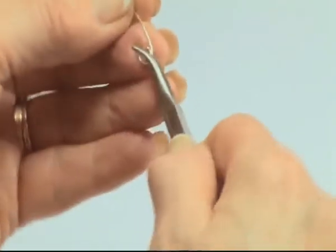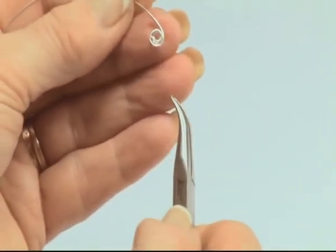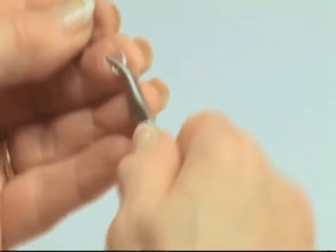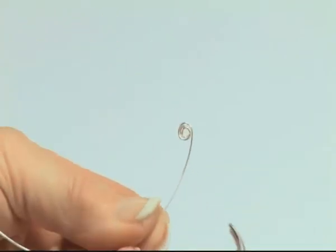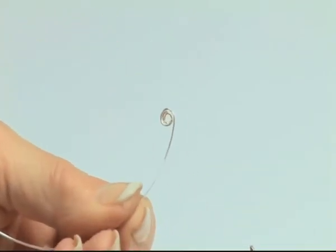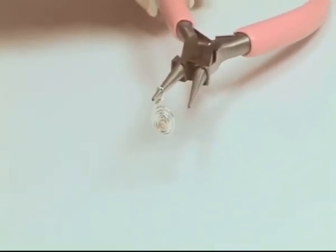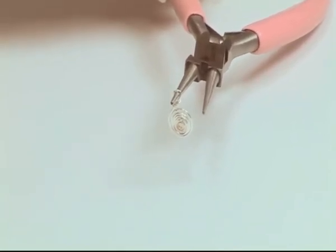Really clamp down hard so that you don't lose the shape at all on that spiral as you're twisting it around. We're doing this quite quickly for you, but you'll obviously take a little bit more time and a little bit more detail when you're making your spiral. But as you can see there, this is your basic spiral. It's not quite finished yet, so what I will do now is show you the finished version that I made earlier. What I've done on the end of this spiral is just make a basic loop so that it is ready now to add into your jewellery.